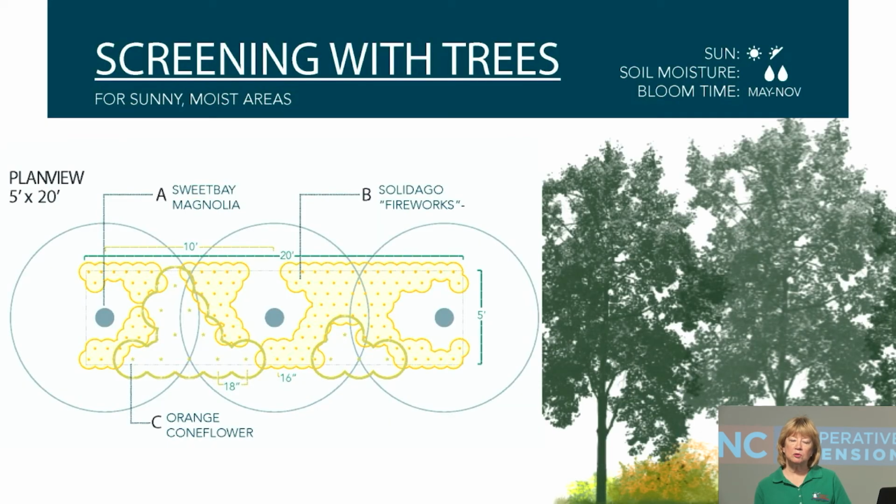For example, here's a coastal landscaping template to provide privacy screening. This semi-evergreen border with sweet bay magnolia, coneflowers, and goldenrod is a good choice for increasing privacy at your home or blocking an unsightly view year-round. For several years while the trees are still young, the perennial flowers planted at the base will give plenty of sun to bloom throughout the spring, summer, and fall, attracting pollinators and other beneficial insects. In the fall and winter, birds will forage on the flower's seeds.